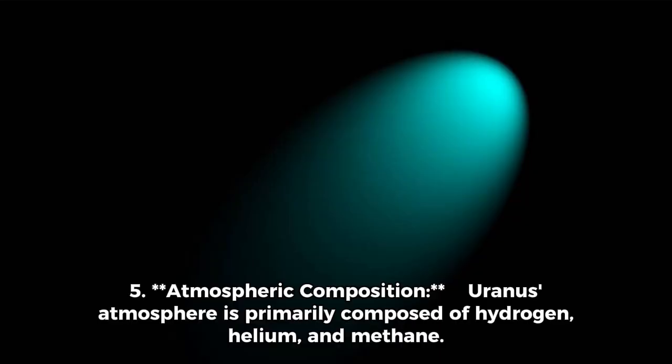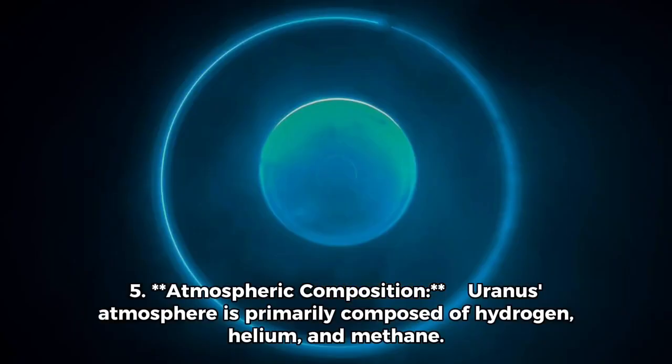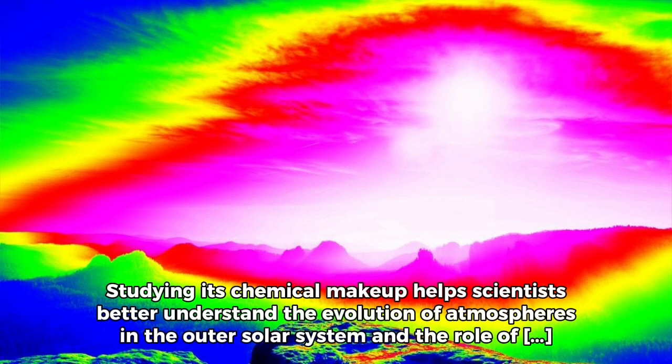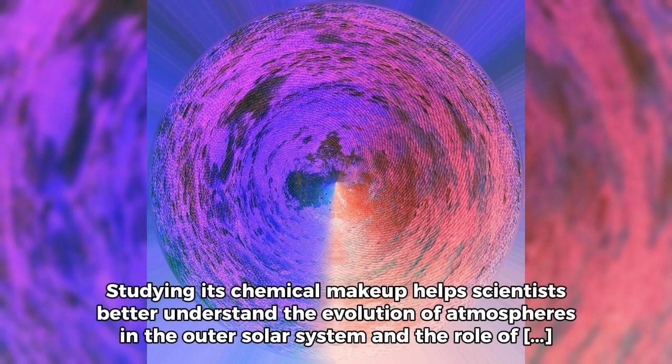5. Atmospheric composition. Uranus' atmosphere is primarily composed of hydrogen, helium, and methane. Studying its chemical makeup helps scientists better understand the evolution of atmospheres in the outer solar system and the role of volatile compounds in planetary atmospheres.